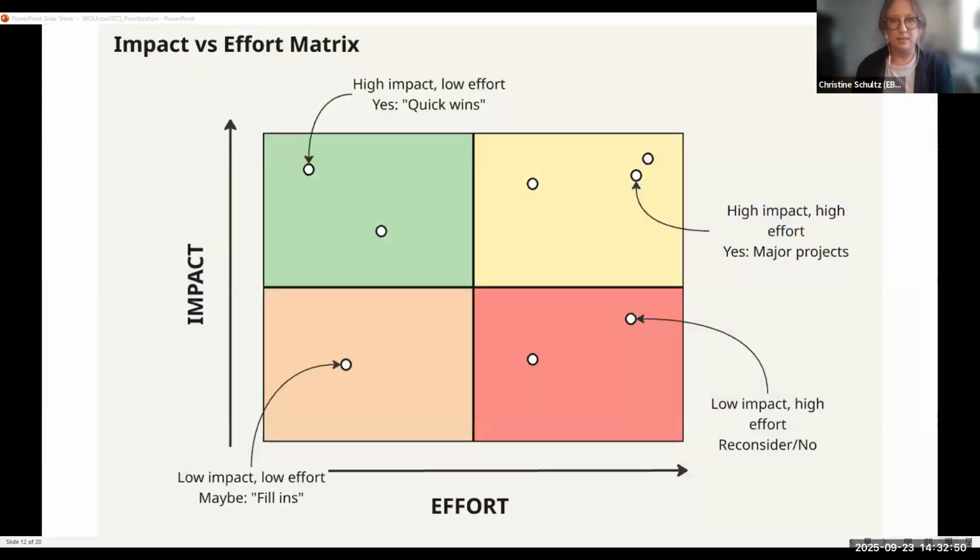So here's what the matrix looks like, and you'll recognize a very similar 4-quadrant format as the Eisenhower. Here, the x-axis is effort and the y-axis is impact. In the upper left-hand quadrant, this represents the ideas that have the highest impact but lowest effort. So we should probably prioritize these first. They might be thought of as quick wins, or as Joe, you said, biggest bang for your buck.